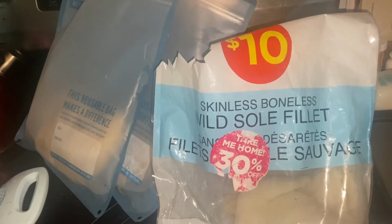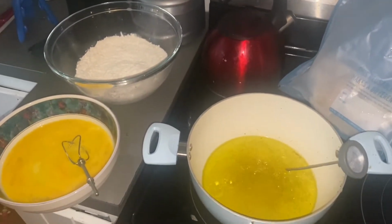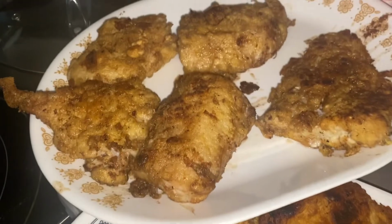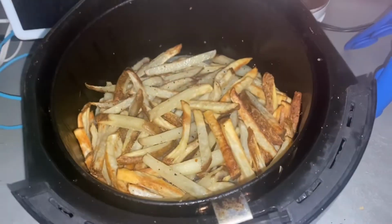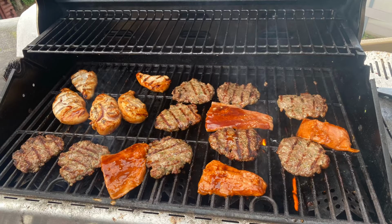And here's one of the last meals that I made, just fish and chips. So I just battered this in flour and egg and fried it. These turned out pretty good. The fish turned out to be pretty nice quality fish, so that was nice. And we just had fries and veggies with that. And then on Sunday, we barbecued the last of the meat for a Father's Day barbecue.